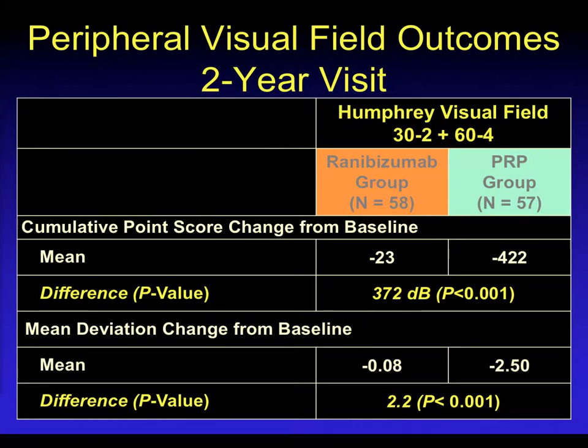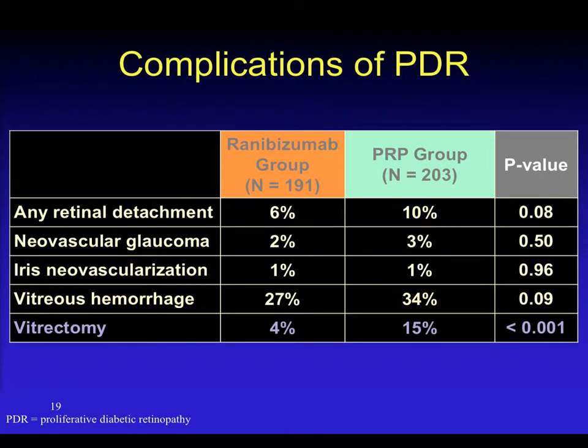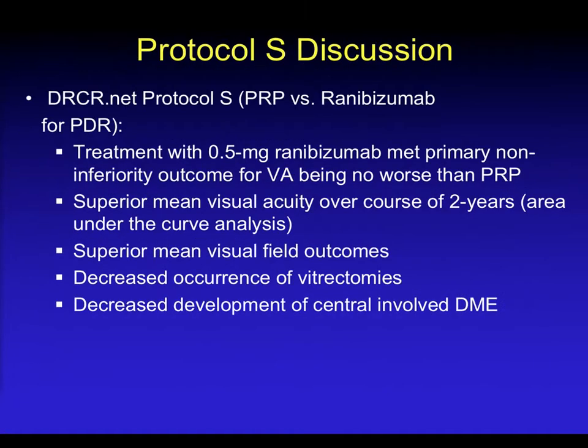And so they looked at peripheral visual field loss as well, and not surprisingly, there was significantly less peripheral visual field loss in those patients in the ranibizumab group compared with the pan-retinal laser photocoagulation group. And then other complications of proliferative disease. It wasn't statistically significant for any of these with the exception of vitrectomy. So you can conclude from Protocol S, you had 4% rate of vitrectomy for complications of PDR in the ranibizumab group, 15% in the pan-retinal laser photocoagulation group. So we can more often avoid surgery with intravitreal ranibizumab.